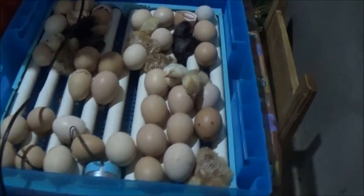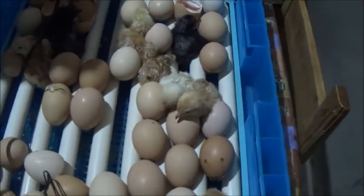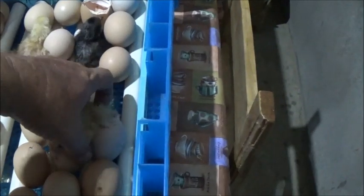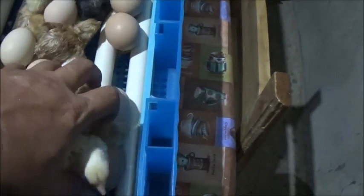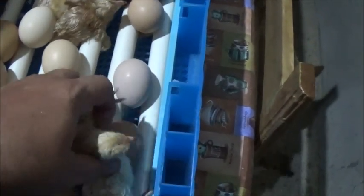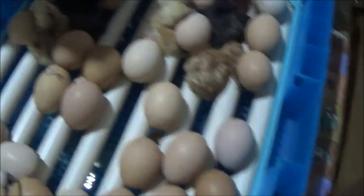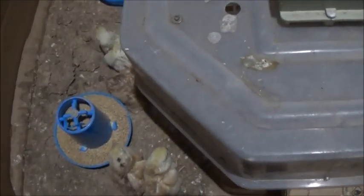Hello everyone, I wanted to finish this video up by showing you the latest hatch we've got here. So these started hatching early this morning. Come on guys, don't be a pain here. Let me catch you. I've already taken two out earlier, and that's these two little guys here that are already in there. So that's four.